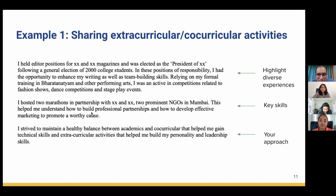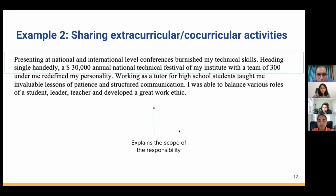And they kind of end by saying, I strive to maintain a healthy balance between academics and co-curricular things, and then other things that help me build my personality. So again, it shows you that this person is committed to their personal and professional growth, and they are ambitious, and they are going to seek development opportunities and make the university proud if the university chooses them. So this was just the meat of the, oh, there's one more.